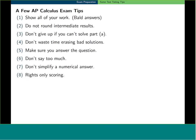Remind your students not to give up if they can't solve part A. Yes, you're absolutely right. Certainly, sometimes the answer in B depends upon what you did in part A and so forth. But if you can't solve one of the parts, don't give up. Try the remaining parts.